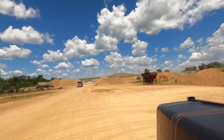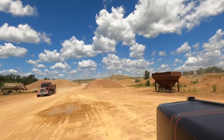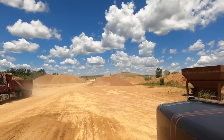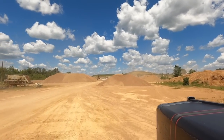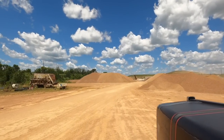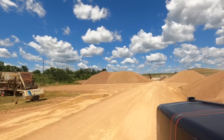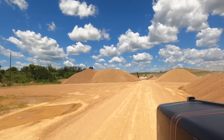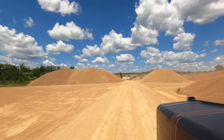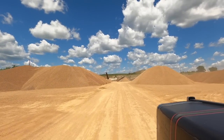So, gonna get on the radio and I'm gonna find out where they want us to load the ball lime at. City of Shakopee, got inch and a half minus on. Find out if they want us to load off the stacker or if we're gonna load off the big stockpile. Afternoon, guys. I'm after ball field lime. Are we loading that off the stacker or off the big stockpile? The big stockpile. Good afternoon. Copy. Thanks.